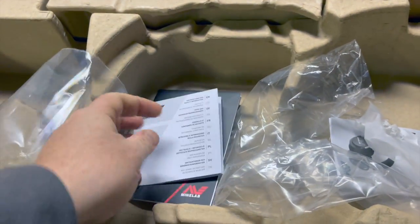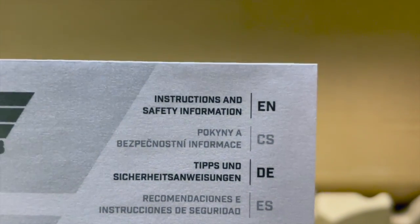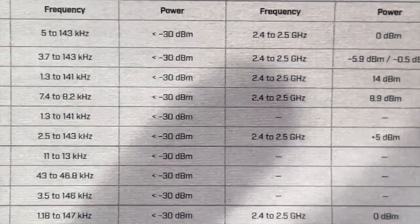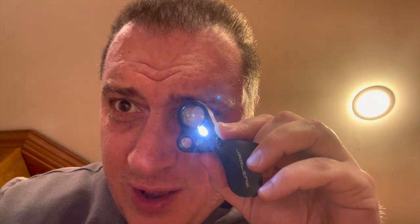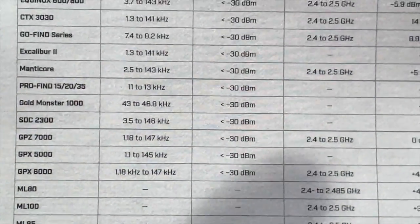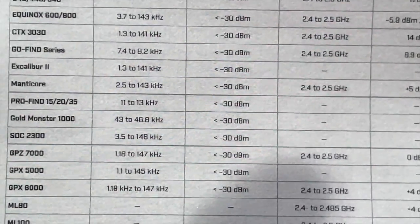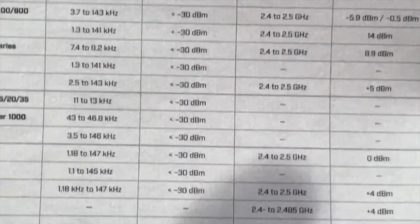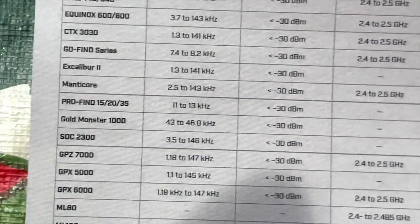What you're looking for is this. Minelab Instructions and Safety Information. Now you are navigating really small print here. Really small. But you have the various names of the models of the detectors. Oh, look, there's the Manticore. Yeah, that is the same power output as everything else.